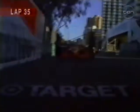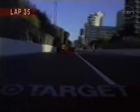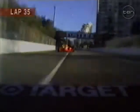Second gear. Oh, Pruett locks the right front. Locks the right front, gets right up under the rear wing of Jimmy Vasser. We're on board with Jimmy Vasser, who is making what appears to be an unusual sound. Does it sound normal to you, Derek? There's a funny resonance from the exhaust.